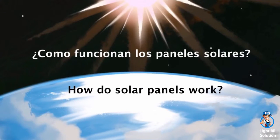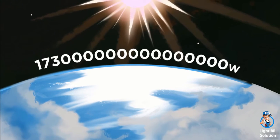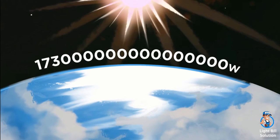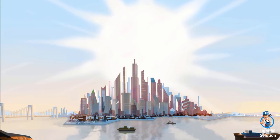The Earth intercepts a lot of solar power, 173,000 terawatts. That's 10,000 times more power than the planet's population uses. So is it possible that one day the world could be completely reliant on solar energy?